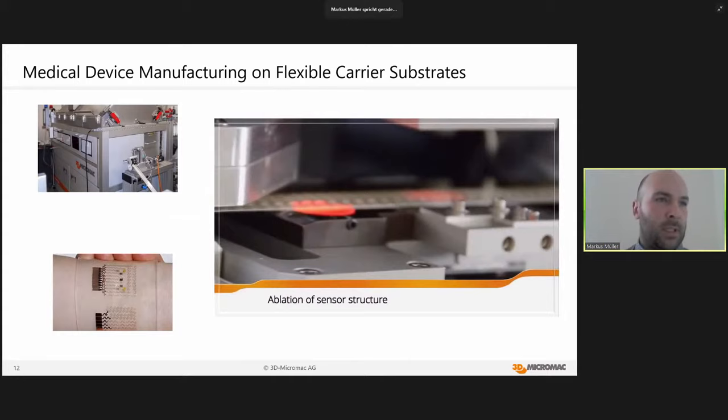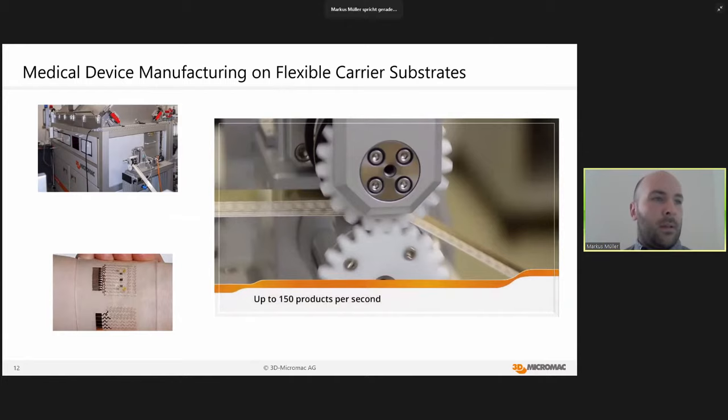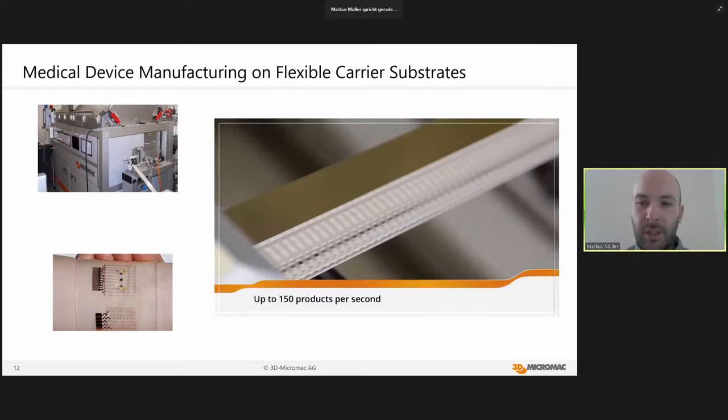So this is a really, really big mass production of these sensors, and we have a 100% quality control of all areas of interest in there.